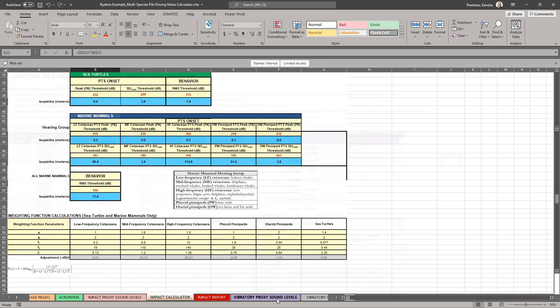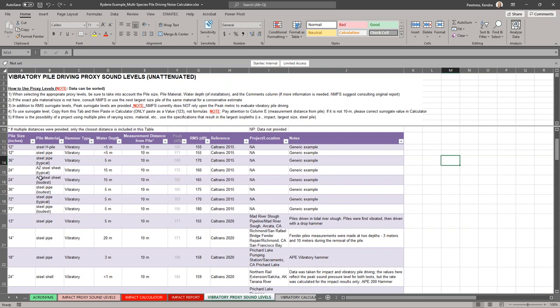Okay, so moving on now to the vibratory, same idea for getting the data. This is for vibratory, so you can sort by size again and material type. It's all going to be vibratory. What the water depth was, where the measurement was made, and how far away from the pile the measurement was made, which you also got to check again because you may have to change that. It's probably going to be 10 meters, but could be different. And then the difference here is that you're really only using the root mean square data in the vibratory calculator part of it, so you just need to get that number for root mean square.